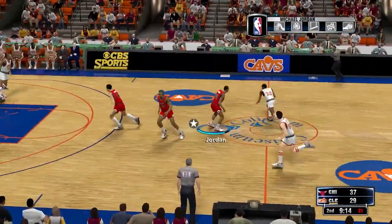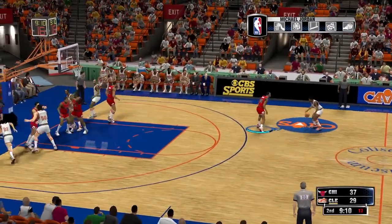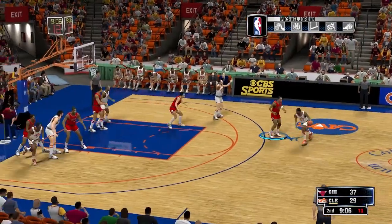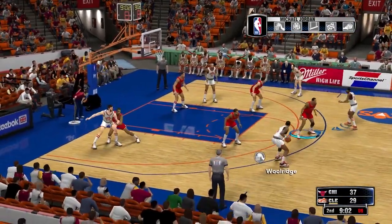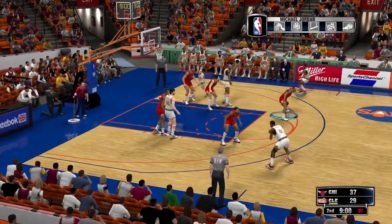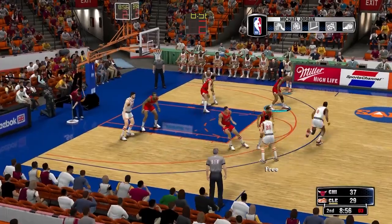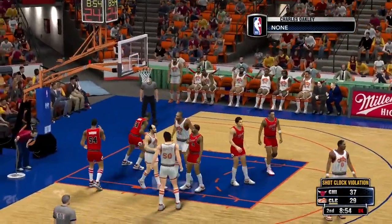Very passive defense. But the finish was anything but passive. No, he hammered that down, Clark. Superb above the rim action. He dishes it to Woolridge. Clock at 6. He passes to Free. And they force the shot clock violation.